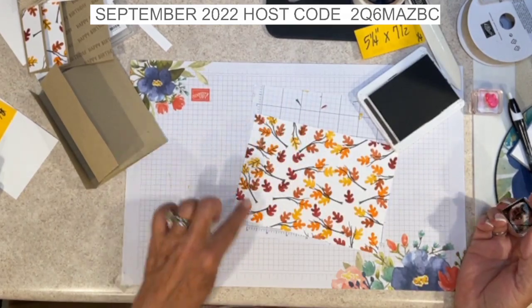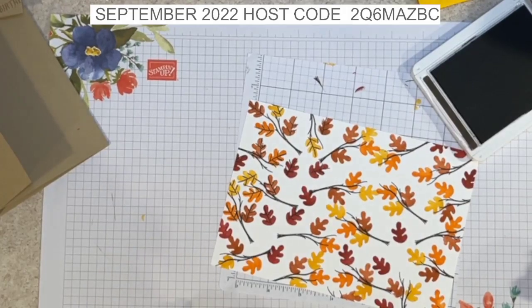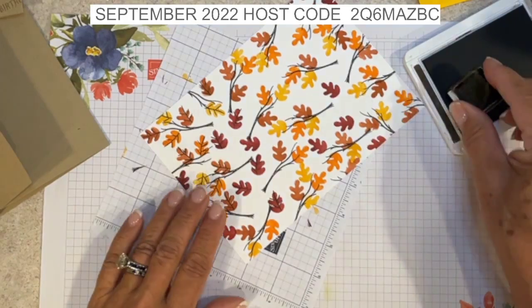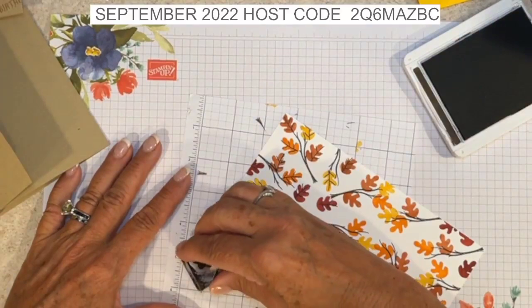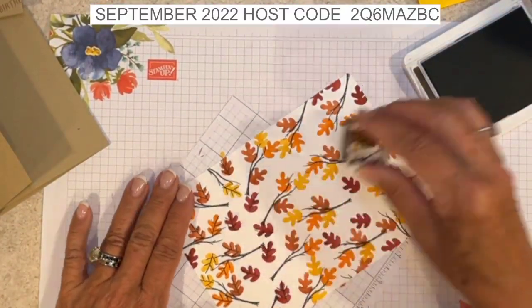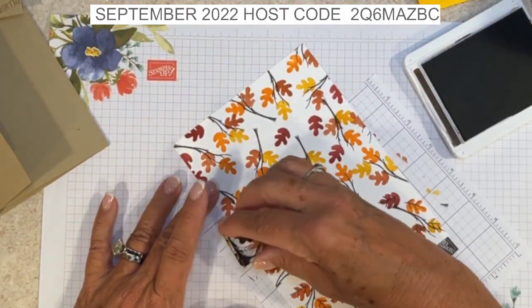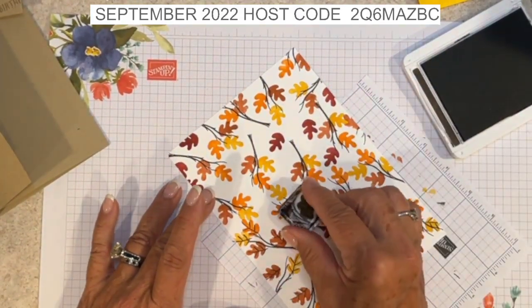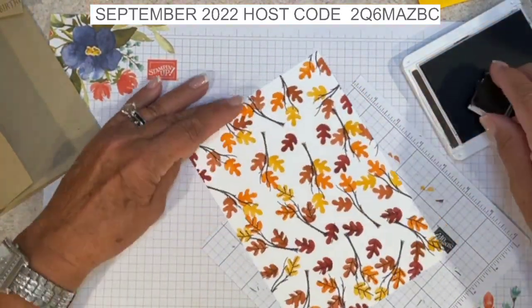But don't you think that makes a big difference to have the veins? I'll zoom in so you can see. Have the veins on the leaves versus not? I think it does. And maybe it's not showing up so well on the camera, but all right.